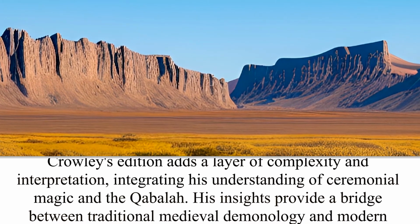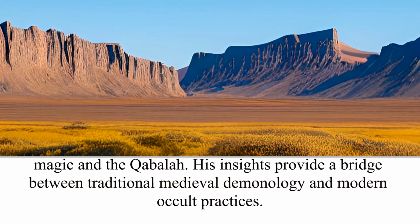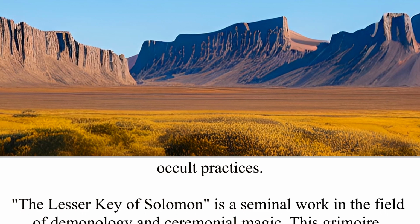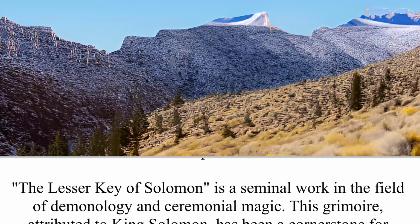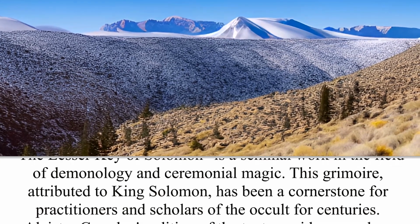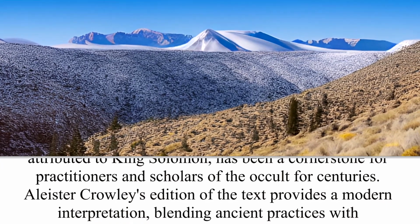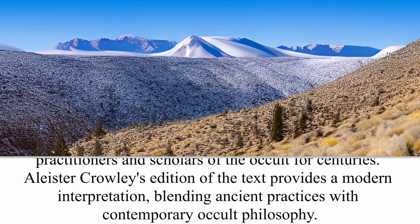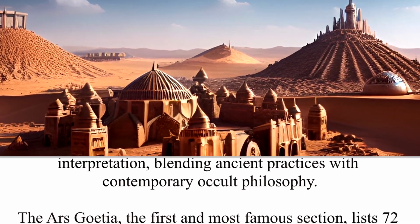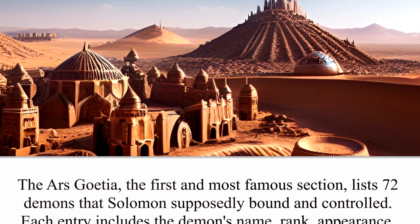Crowley's edition adds a layer of complexity and interpretation, integrating his understanding of ceremonial magic and the Kabbalah. His insights provide a bridge between traditional medieval demonology and modern occult practices. The Lesser Key of Solomon is a seminal work in the field of demonology and ceremonial magic. This grimoire, attributed to King Solomon, has been a cornerstone for practitioners and scholars of the occult for centuries. Aleister Crowley's edition of the text provides a modern interpretation, blending ancient practices with contemporary occult philosophy.